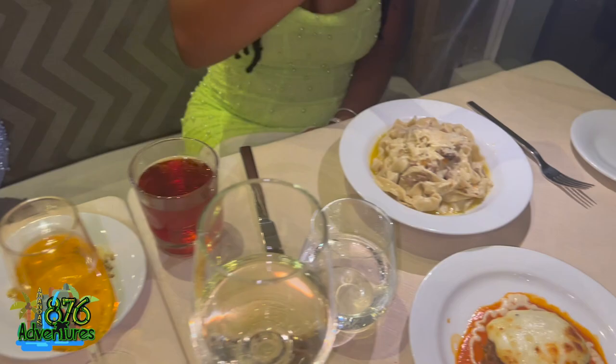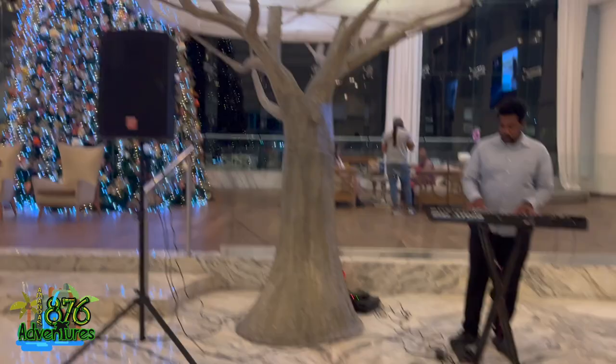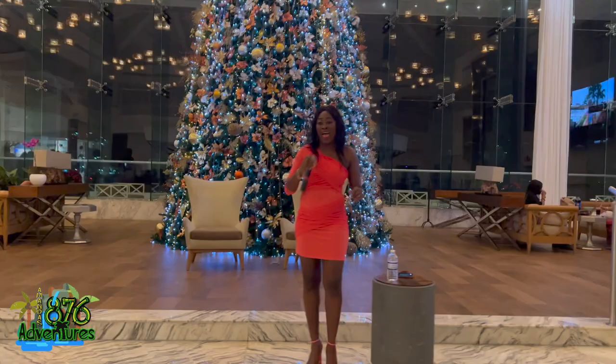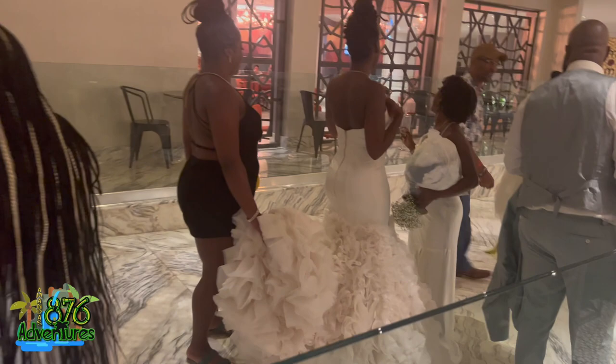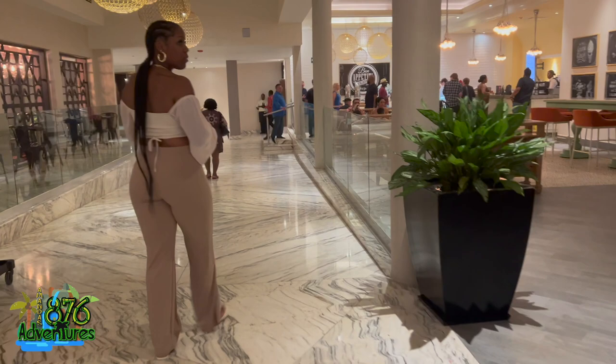Now, in this lobby, there was so much happening. It was Christmas time. There was a performer. She was singing. It was nice. It was very different and entertaining. And then, as I mentioned before in part one, it was wedding season. So I'm telling you, everywhere you looked, everybody was in a wedding dress. But I love it. So congratulations to all the newlyweds that are out there, right?